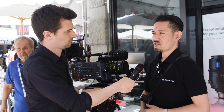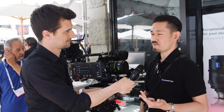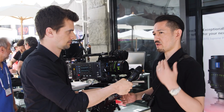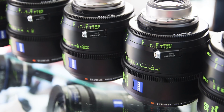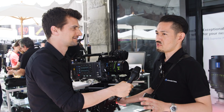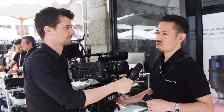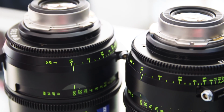And now with the Alexa LF, Sony Venice, the Red Monstro 8K VV, and also the Canon C700 FF, I think it's the right timing to introduce the full-frame lens once again, but to address the high-end sector of the market. So you had them in the drawer for 10 years, expecting that to happen? We were not sure in the CP1 days, the early CP2 days. But in the later days of the CP2s, and when we started selling the CP3s, we got a very good feeling that full frame is finally here.